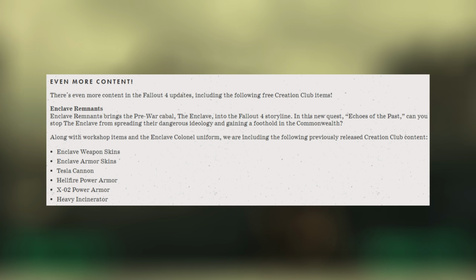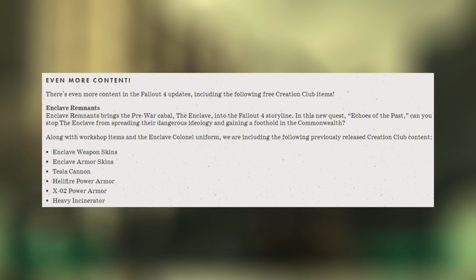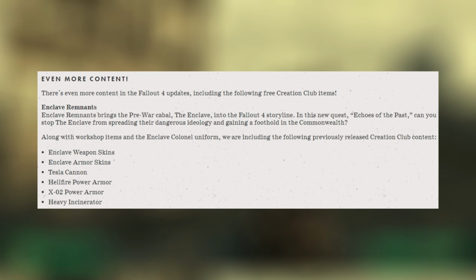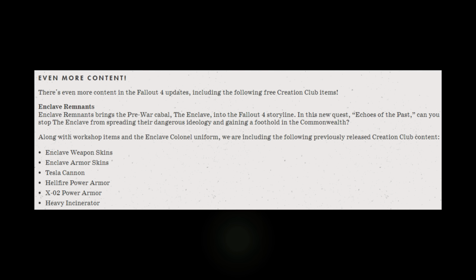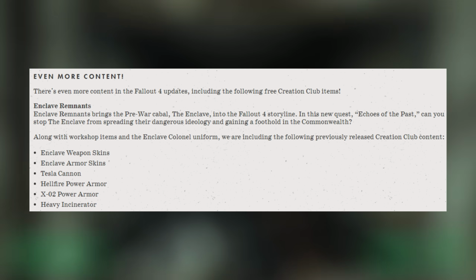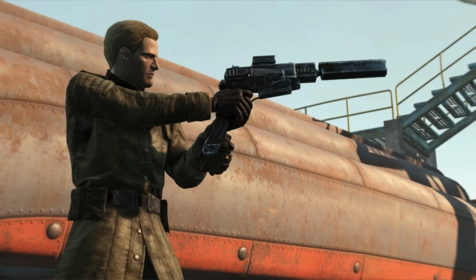There's even more content in the Fallout 4 update, including free Creation Club items. For starters, it's the Enclave Remnants, which bring the pre-war cabal, the Enclave, into the Fallout 4 storyline. In this new quest, Echoes of the Past, can you stop the Enclave from spreading their dangerous ideology and gaining a foothold in the Commonwealth? Along with workshop items and the Enclave Colonel uniform, we are including the following previously released Creation Club content in the Enclave weapon skins, armor skins, Tesla cannon, Hellfire power armor, the XO2 power armor, and the Heavy Incinerator, all of which you're seeing on screen right here.